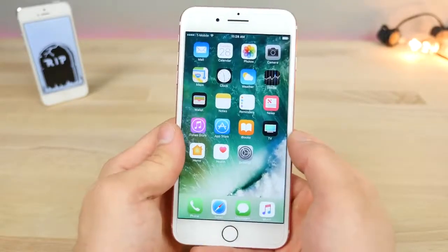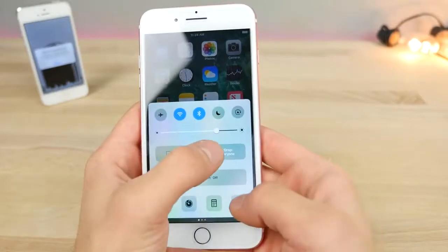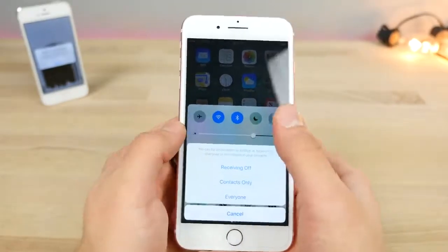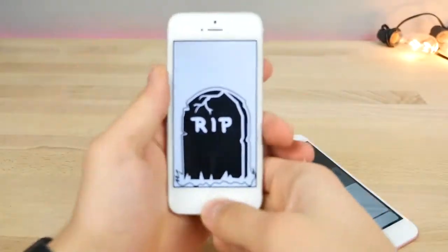I actually did a little bug searching here. Pretty much everything still works. The freeze bug via Control Center, so you can freeze both of these at the same time by clicking on them. I got it to work just a second ago. Here you go, and it resprings your device, and that froze for a while. So while it's still doing that, I wanted to show you guys something kind of funny.